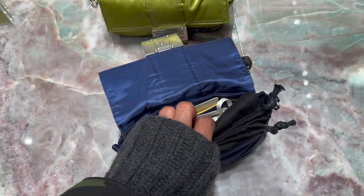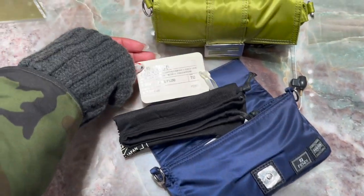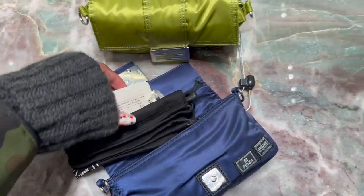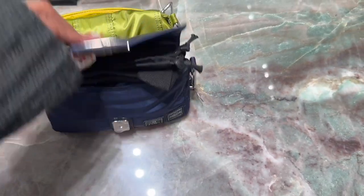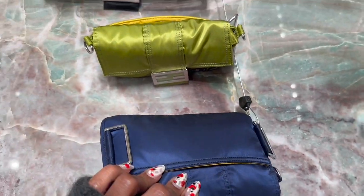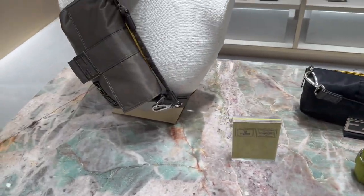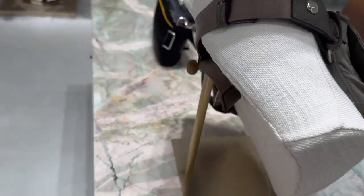I'm doing a video for like stocking stuffers for YouTube. So I'm like, all the little things that could fit. This is so cute though. And it comes with a strap on the back. Yes, you can wear it as a mini bag. Let me take a video of this. So cute.